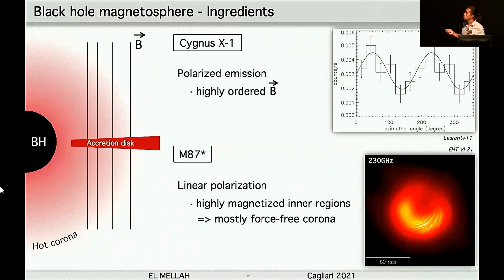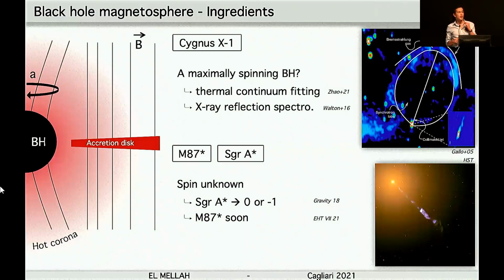And last but not least, of course, these black holes have jets, which are thought to be rotation driven. In Cygnus X-1, some diagnostics indicate that we might be dealing with a maximally spinning black hole. Things are even less clear in M87 and Sagittarius A star, but thanks to the joint effort of the GRAVITY and EHT collaborations, we should have more information in the years to come.